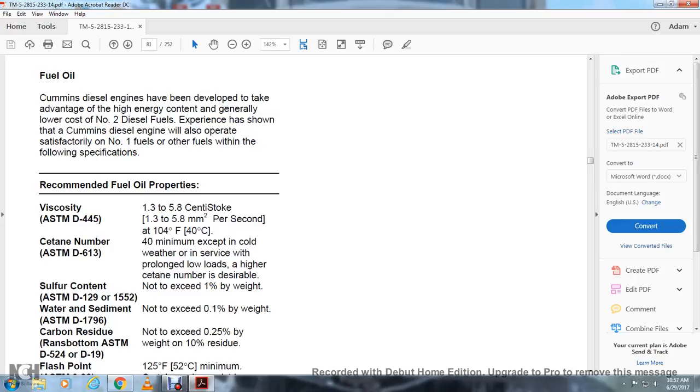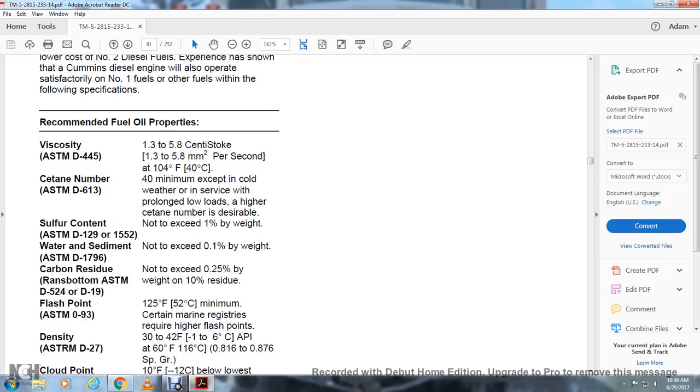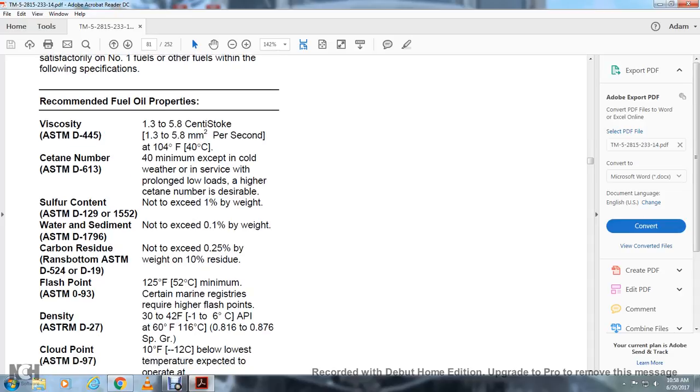Sulfur content not exceeding 1% of the weight. Water and sediment not exceeding 1/10 of the weight. Carbon residue not exceeding 0.25 percent by weight on a 10% residue. Flash point, 125 degrees minimum. Certain marine registers require a higher flash point.